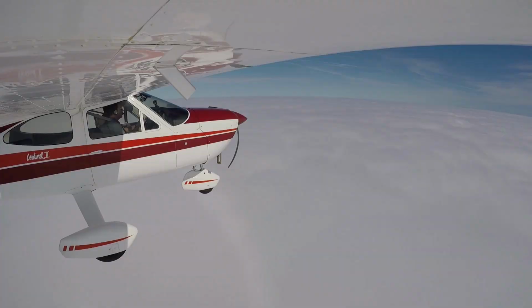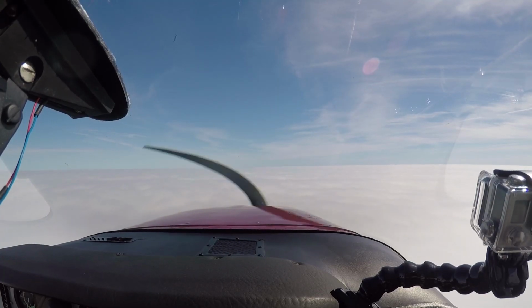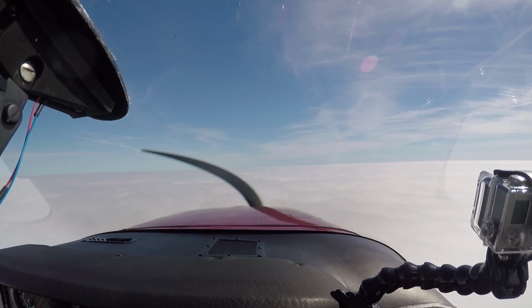So we'll run the approach checklist. Approach has been reviewed. Procedure loaded and confirmed. Nav radios are set. Comm radios are set. Altimeter is set, 3013. Check. Procedure has been activated. CDI check, it's on VLOC. Engine instruments are in the green. It says slow to approach speed. You can hold off on that because we're so far out. We'll do that when we turn onto the final. That's it. Check.